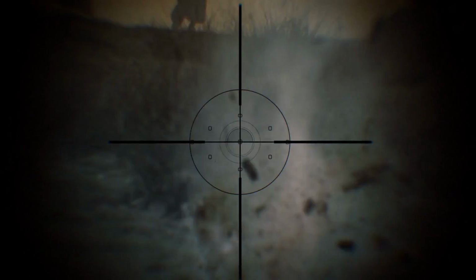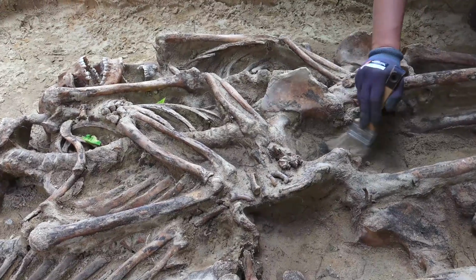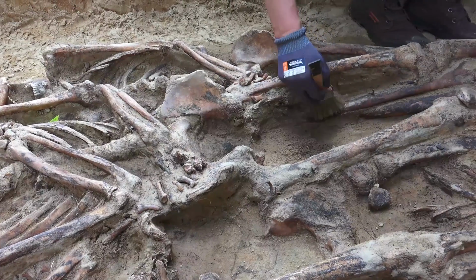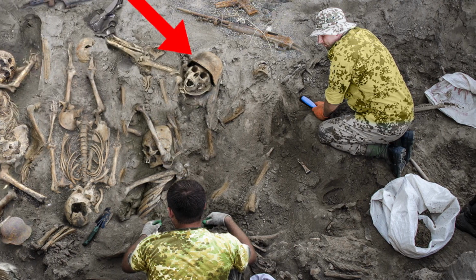Because the fighting had been so brutal and the Soviets were forced to retreat unexpectedly, there wasn't exactly enough time to take all the bodies away. This means in the fields around Kharkov, dead soldiers, just like the poor souls recently discovered, are still waiting to be uncovered and taken to be properly buried.